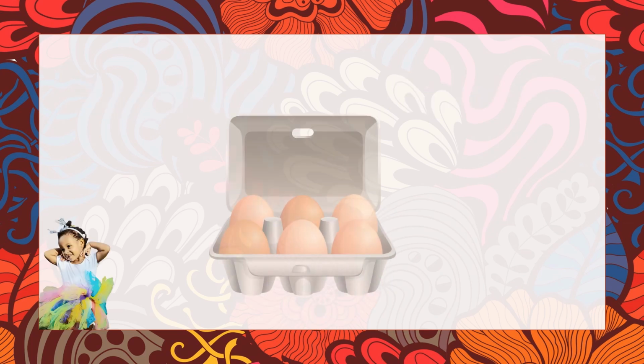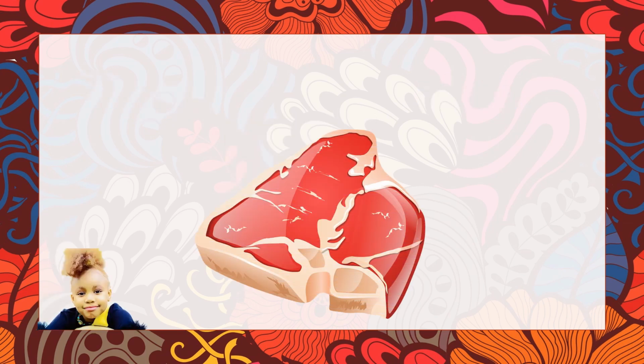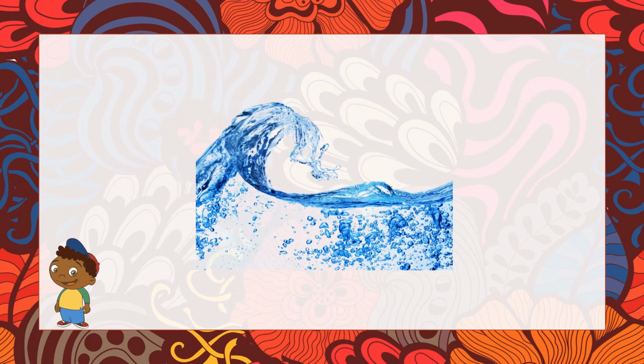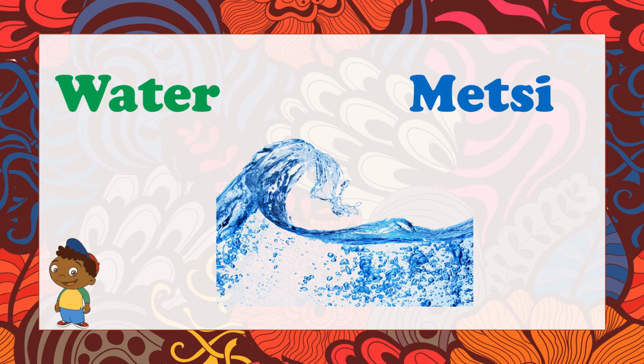And these are eggs. And how do we say eggs in Setswana? Mai. Again. Mai. Well done. This is meat. And how do we say meat in Setswana? Nama. Meat in Setswana is nama. This is water. Splash, splash. How do you say water in Setswana? Metsi. One more time. Metsi. Well done.